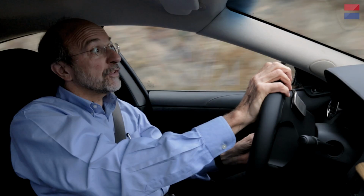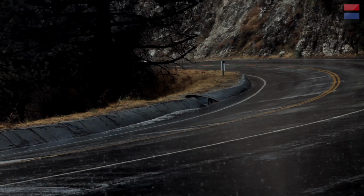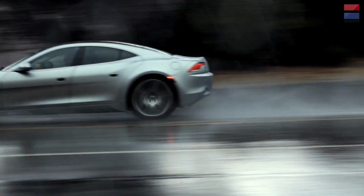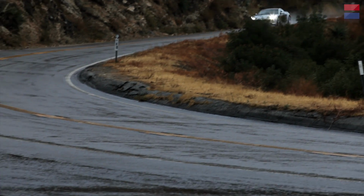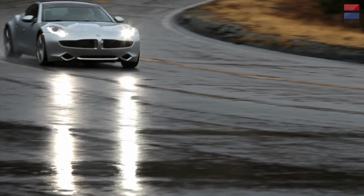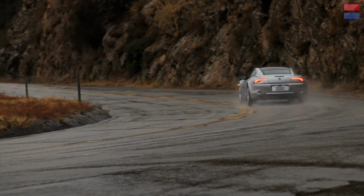Given that it weighs 5,300 pounds, the Karma feels pretty agile up here. I think it's got big tires that have a lot of grip. The steering ratio is designed to be fairly quick. The steering isn't too heavy, and the car does not feel like a 5,300 pound car. 5,300 pounds, that's what a Tahoe weighs, and there's no Tahoe ever went up this road like this.